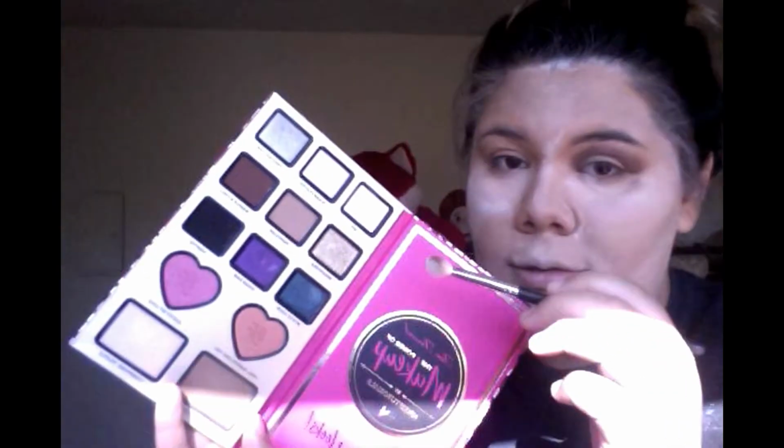After I put that on, I realized that it's a little too dark for the transition tone I wanted to go for. So to just lighten it up a little bit, I'm going to go into my Queen's palette. It's Nikkietutorials. She is my absolute makeup goddess. And I'm going to go in and get the color Ivy just to lighten it up a little bit.